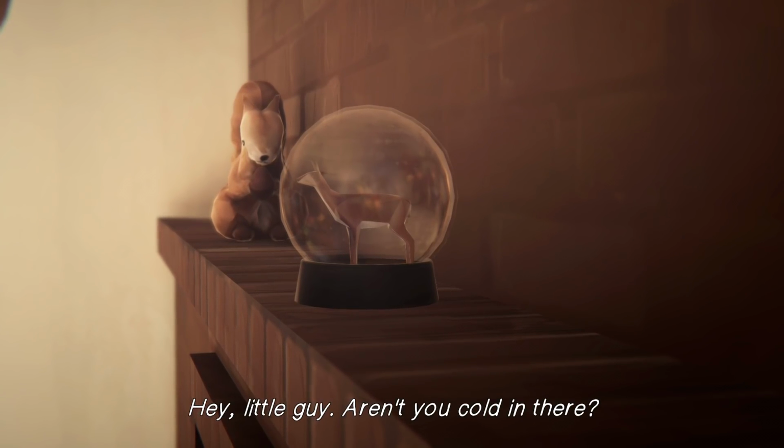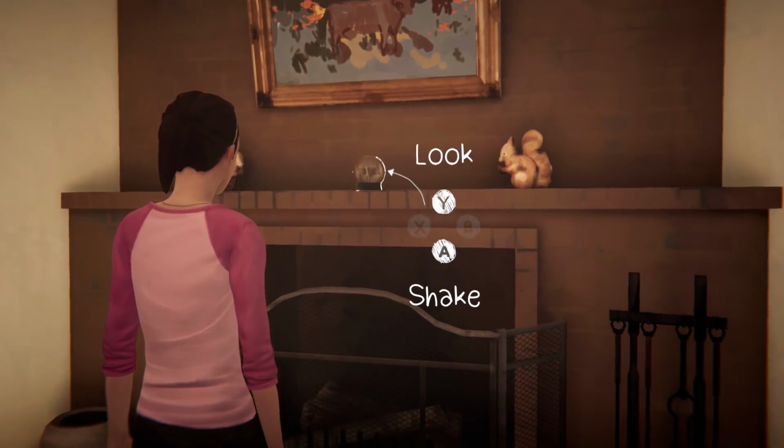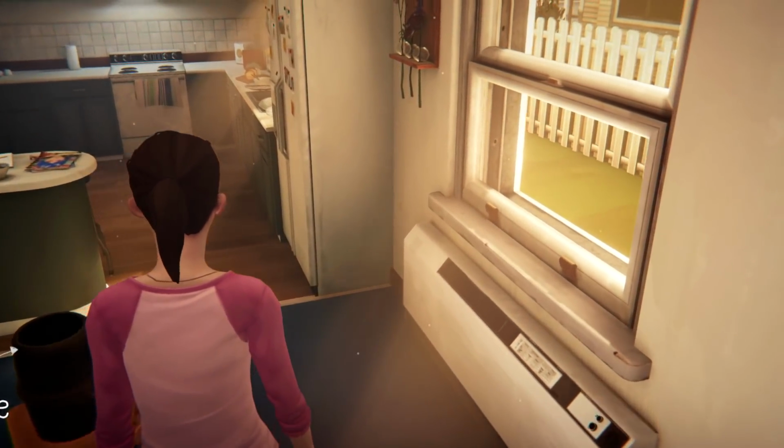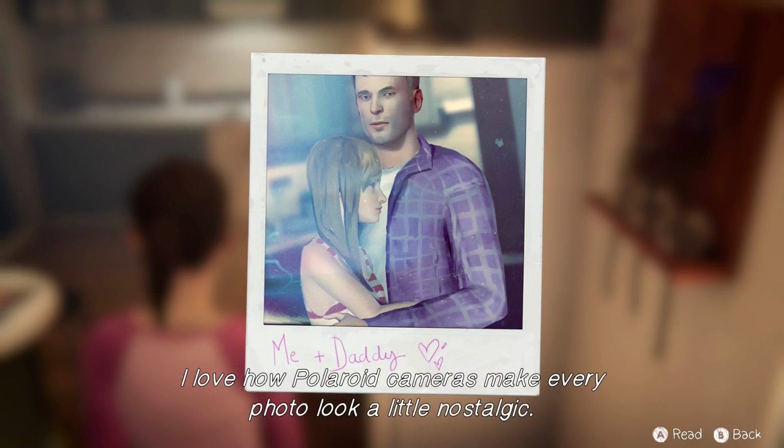Hey, little guy. Aren't you cold in there? I hope you're not a metaphor for dread or something. I love how Polaroid cameras make every photo look a little nostalgic.